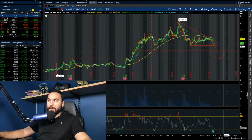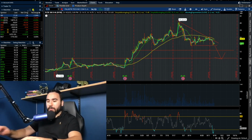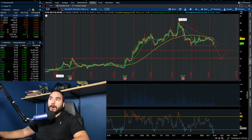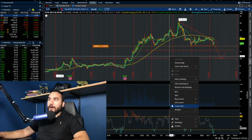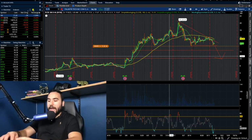I'm going to set some alerts before I forget. Let me do that now. I'll do markets at or below 1350 on Palantir, and then I'll do a market at or above, let's say maybe at 1550, which is right above this 180 SMA on the 4-hour chart. Let me do that. Markets at or above 1550.